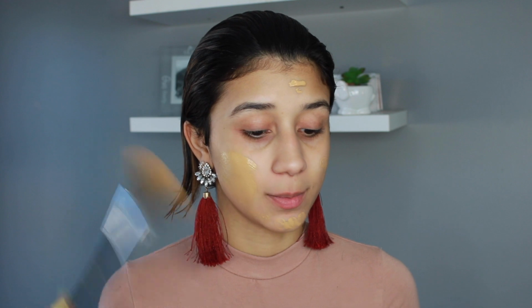I think it just looks better on my skin. And I've actually been using a brush. I usually use a sponge, but I've been really liking this brush, and it's not drugstore, but I love this brush. It's a Sephora Pro Airbrush Foundation brush, number 55. I'm just gonna blend that all into my skin. I'm not forgetting the ears and the neck.